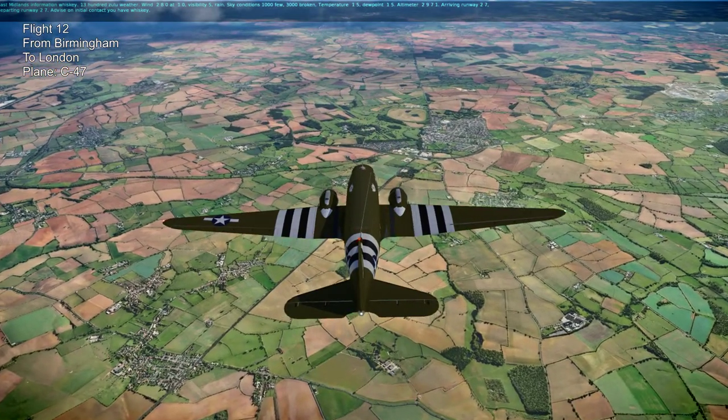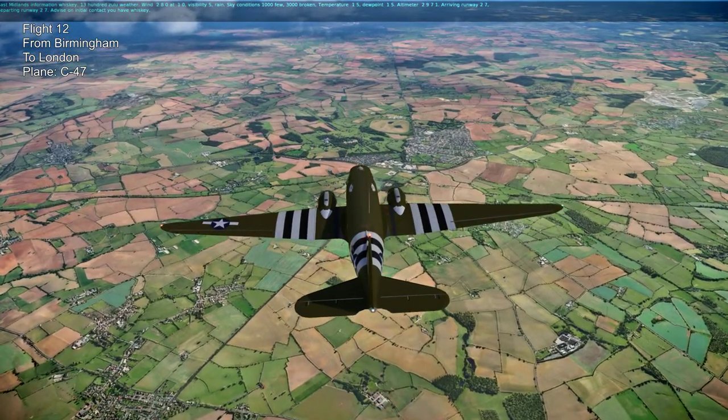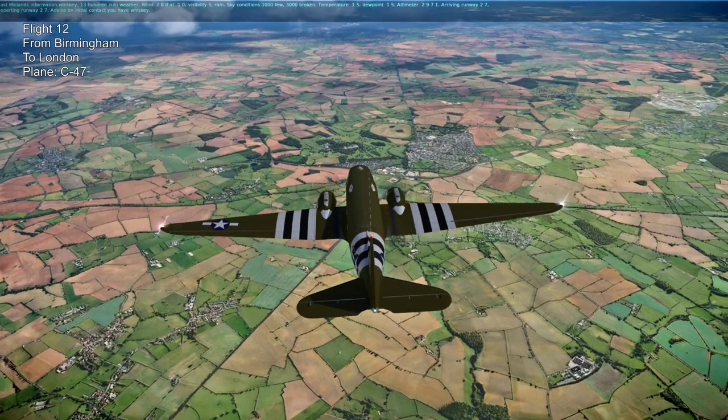The town directly in front of us with a bunch of roads leading to it is Towcester.